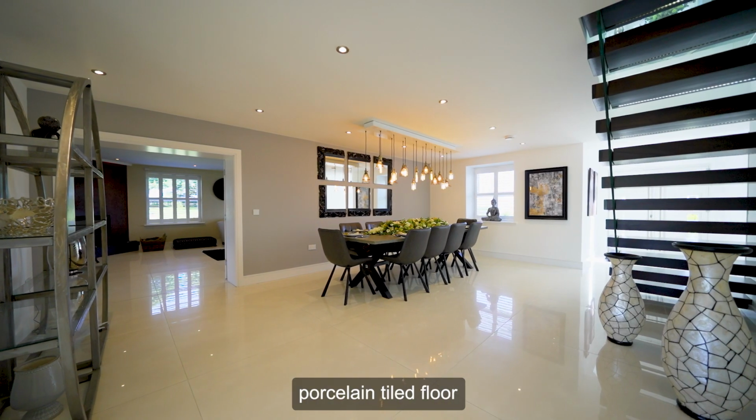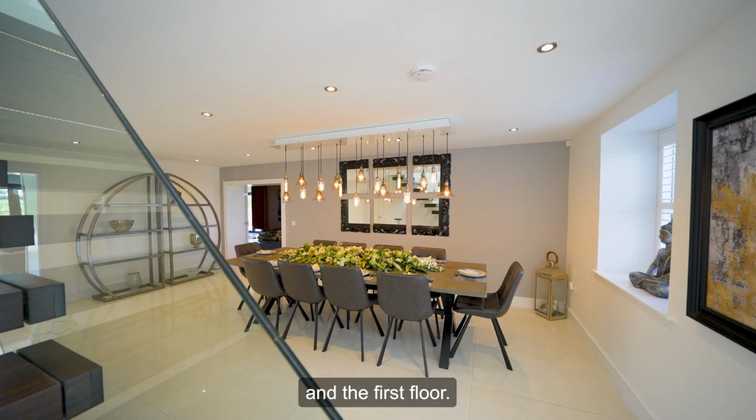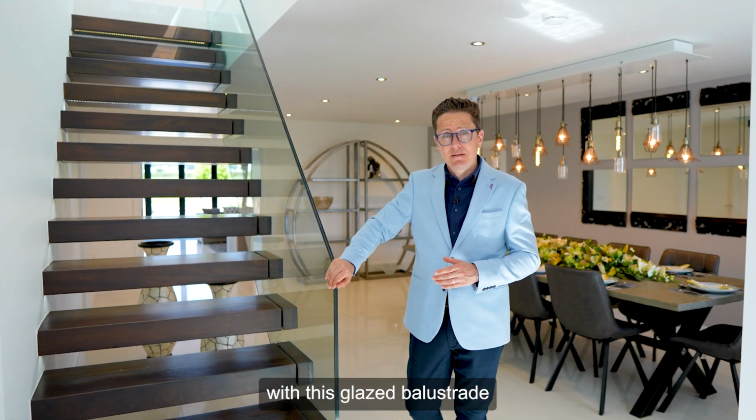We have a large porcelain tiled floor covering with underfloor heating, and that extends to the whole of the ground floor and the first floor. And how wonderful is this contemporary floated staircase with this glazed balustrade.